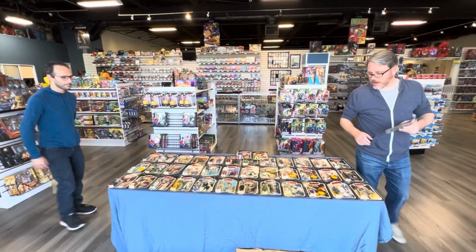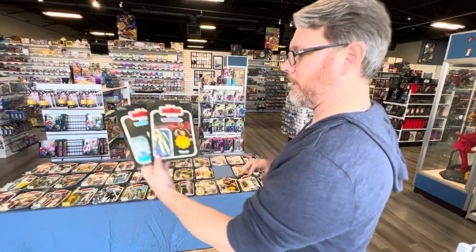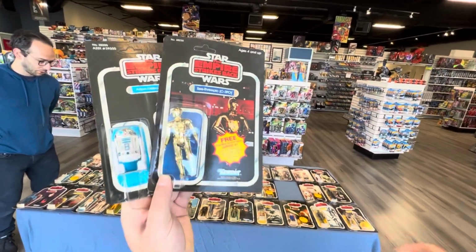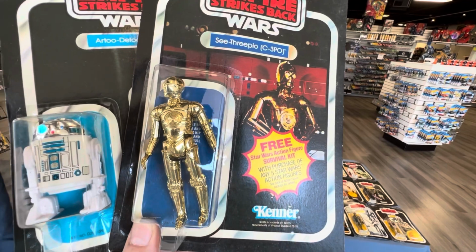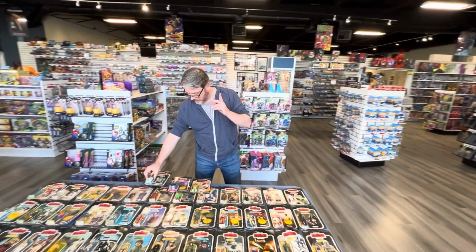Cool. Excellent. And just of note, the chrome doesn't get shinier than that. I have the Death Star one, which is also mint. And we have the loose figures over there, what's left of them.